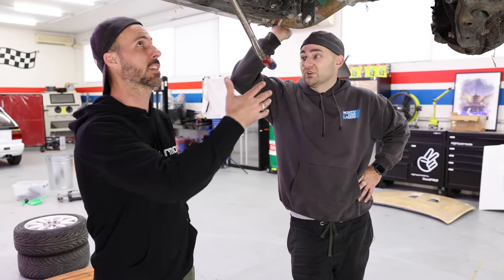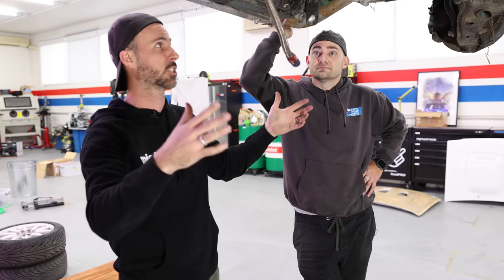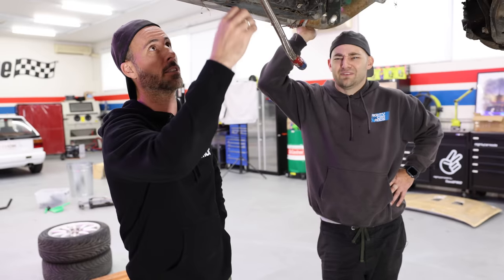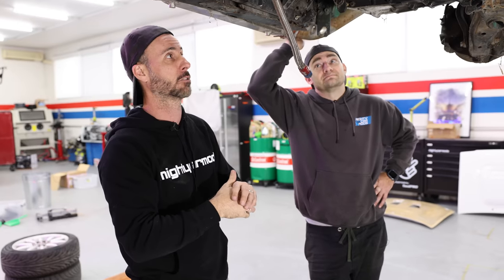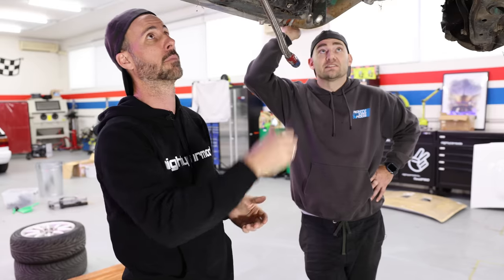But basically, the project, like, we can rebuild all of this, make it all work again, get it checked, maybe do a video on that, put it back in, and then get rolling. But the first step is to get it out first. So I've undone the mount here, we've undone the mount there. There's a couple to do at the top. Get that out, get it to a machine shop, rebuild the whole thing, put it back in, off to do some skids. So let's go, let's bring it down.